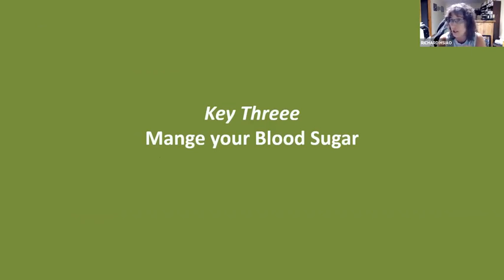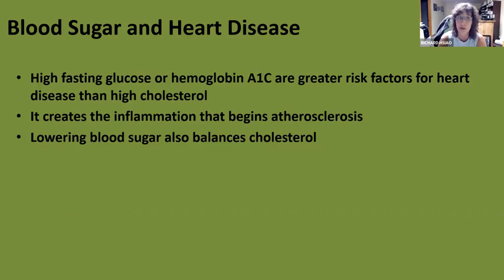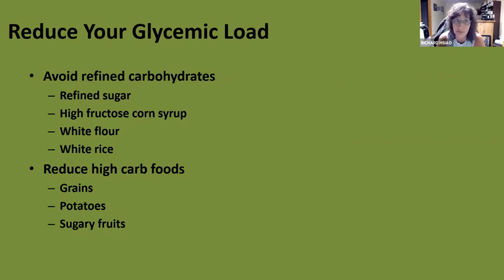One of the biggest things you can do for overall health, a precursor to many of today's chronic problems, is to manage your blood sugar. If you have a high fasting glucose or a high hemoglobin A1C, it puts you at greater risk for type 2 diabetes as well as heart disease, more so than even high cholesterol. It also increases the inflammation that begins atherosclerosis, which is a hardening of the arteries. And lowering your blood sugar will help balance your cholesterol and help reduce this inflammation.